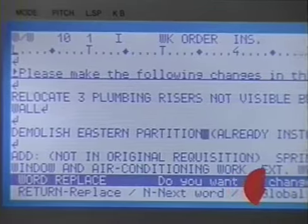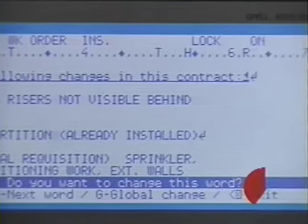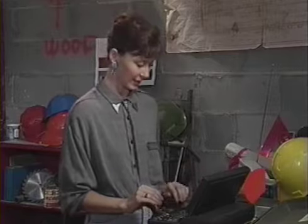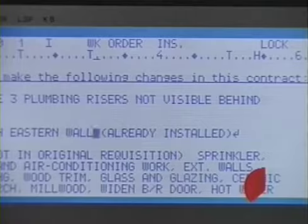You can replace only that word, skip to the next occurrence of the word, or by pressing G, the laptop will do a global replace, which means it will insert the new word every place the old one exists. You really don't have to memorize anything because the instructions on your screen will tell you what to do next.